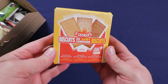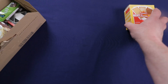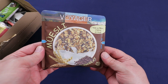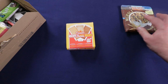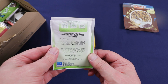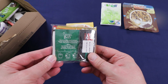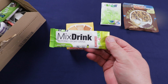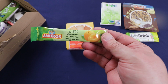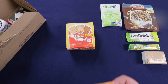Alright, we got our box of biscuits, which are salted biscuits, cereal biscuits, and chocolate biscuits. Got our chocolate muesli with chocolate chips. We've got a soup, which is a velvety chicken pasta with pasta and carrots. Got a little accessory pack, which I'll open up here in a minute. Got a lemon, lime, and mint isotonic drink. An apricot jam. A pack of tissues, and some of our snacks.